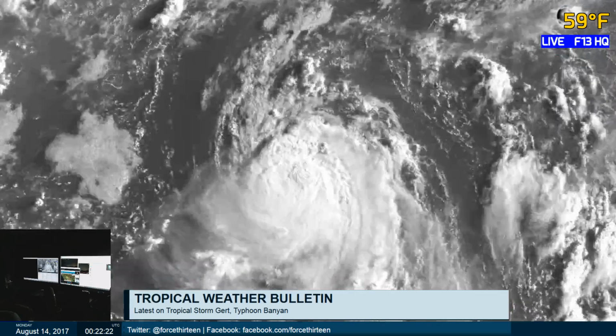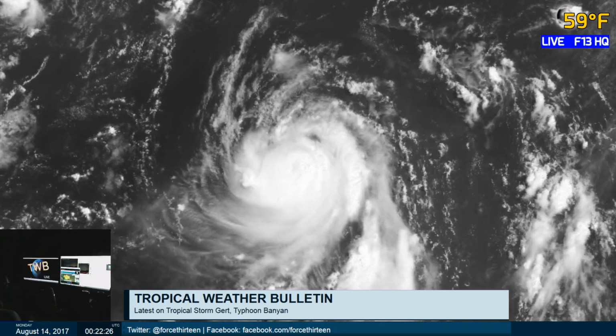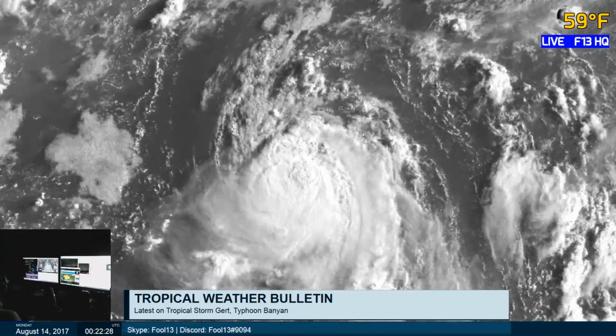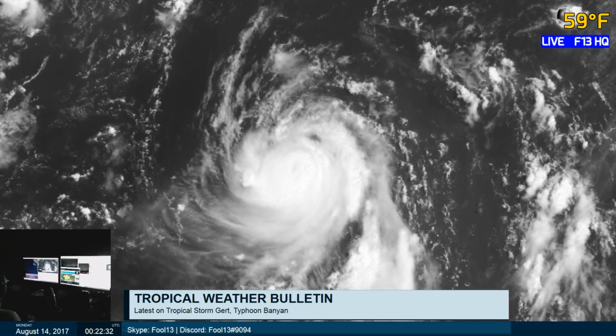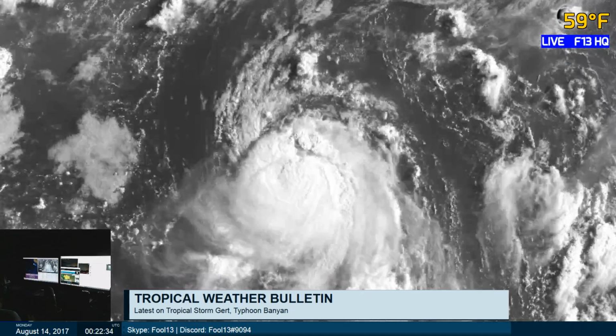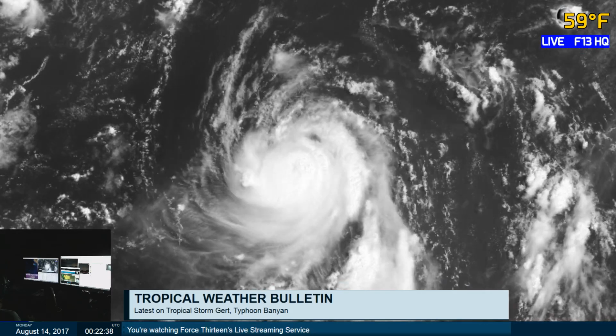Well, considering how wide the cloud cover is, I'm saying it will develop, and I think we're going to see advisories issued down there in the Caribbean region probably within the next 24, 36 hours.